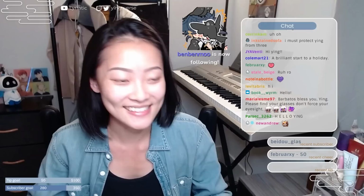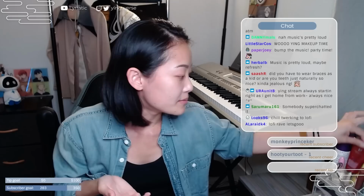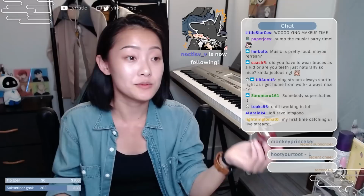For my first makeup base, I usually will use this mint colored The Face Shop makeup base. It's called Air Cotton, I think. And I use the mint one because it cancels out the redness on my face. And then I use my Misha number 27 is my shade, BB cream. This is the holy grail BB cream, y'all. If you are not sure where to start with BB creams, I would 100% start with a Misha.